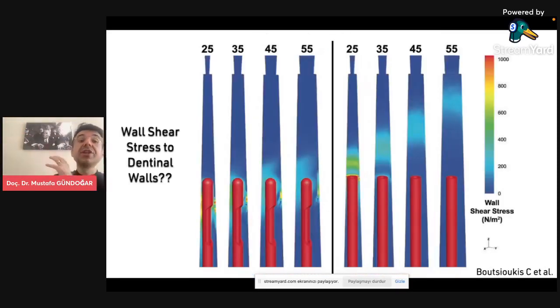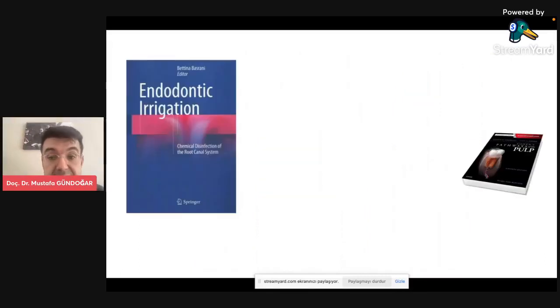What about the wall shear stress on the dentinal walls? If you increase the size of the canal, your wall shear stress will be diminished by enlarging your root canal size after 35. Also, the taper of the root canal is not very important while you are using needle irrigation. 0.04 or 0.06 will not affect your root canal irrigation when you are using activation systems.